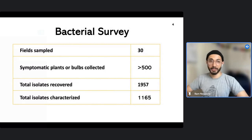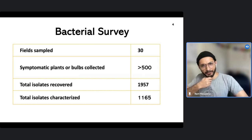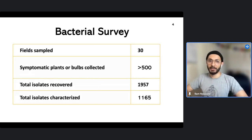Well, in my first project of the PhD, I did a bacterial survey for 3 years across onion fields of Pennsylvania and New York. We sampled 30 fields and collected more than 500 symptomatic plants or bulbs. From those 500 onion samples, we recovered 1,957 bacterial isolates. Of those 1,957 isolates, we identified them to the genus level, and we identified around 1,165 bacterial isolates.